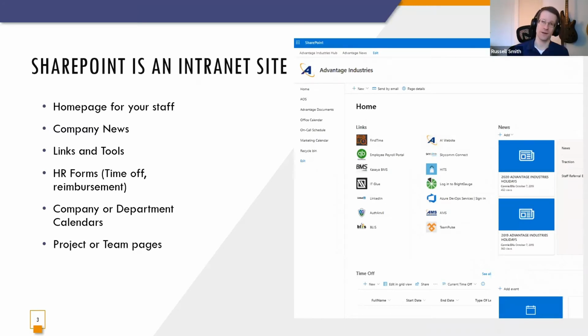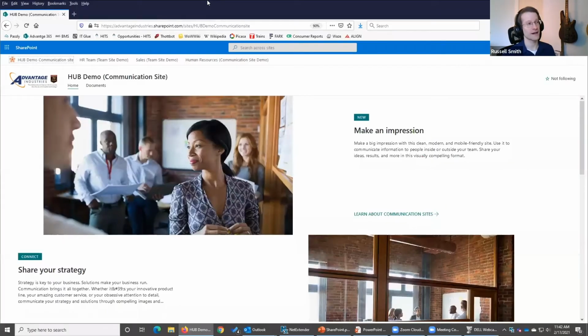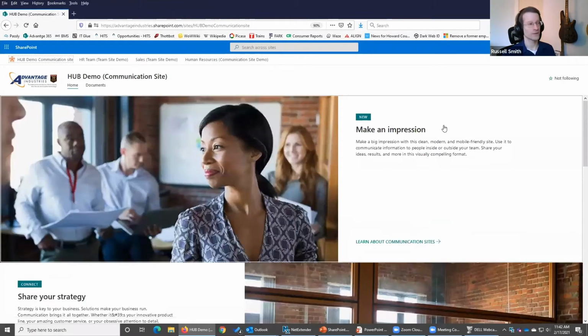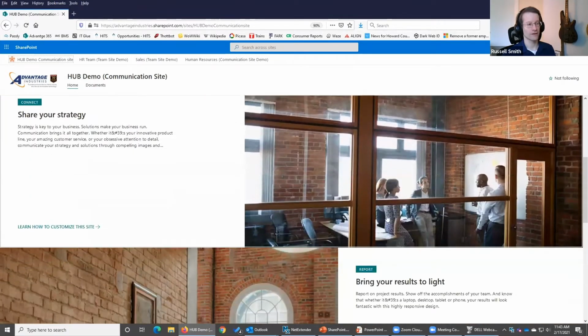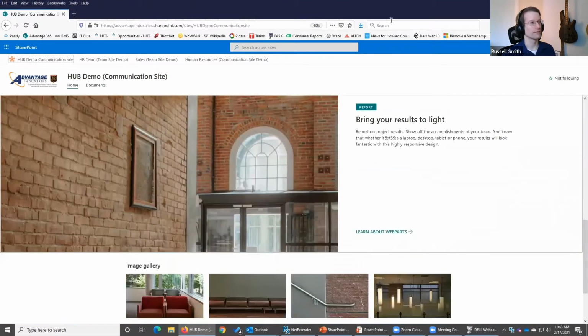You don't need to be a programmer to go in and add a new link to the links page or to add a news item. It's basically as simple as Word. You go in, you click a little edit pencil, and you can type your new news item. We can build very nice ones. This is a demo site that we've set up for a company with news and events going on, strategies, reporting.